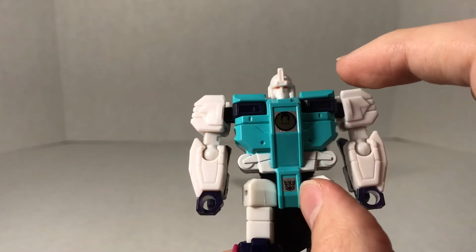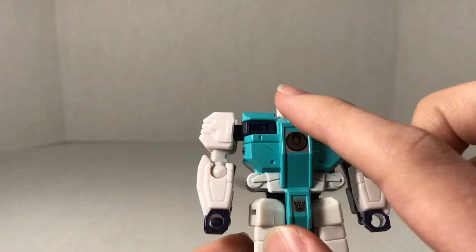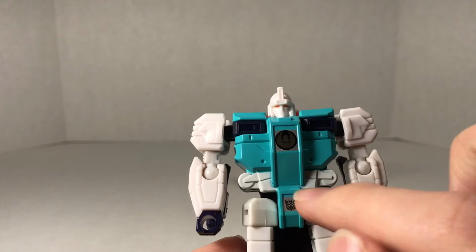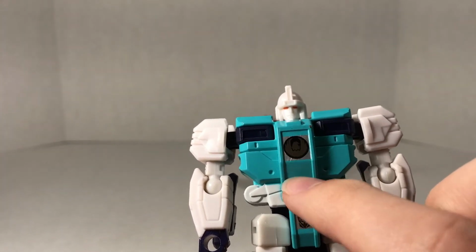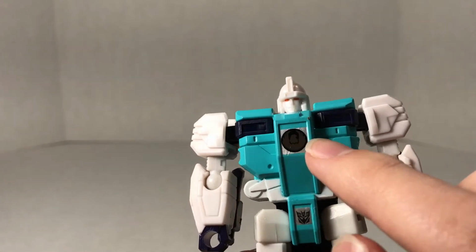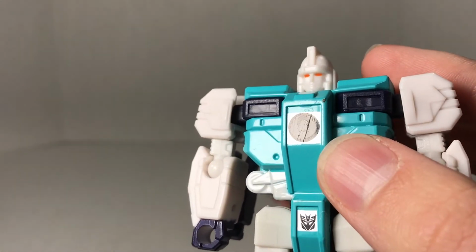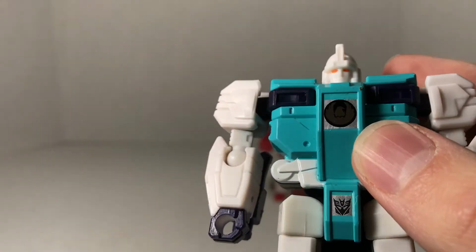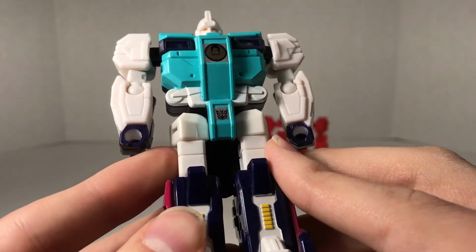So now with the torso out, he's got a lot of this light blue going on here for most of the torso, you got a little bit of white there. You got his Wingspan rub sign symbol on his chest. It's not actually a rub sign, but let's see if I can get that. Yeah, there you can see the outline at least, and you can see the hawk shape in there. And then you got a Decepticon symbol on his crotch right there.